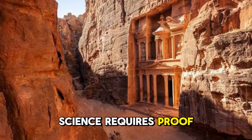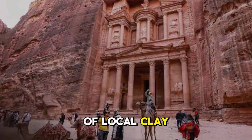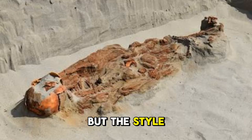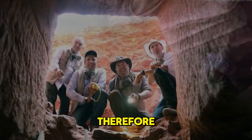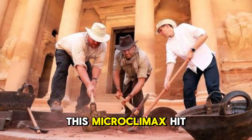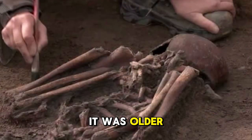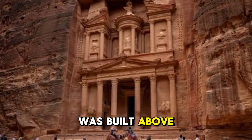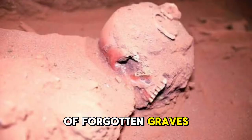Science requires proof. Therefore, they studied the chalice carefully. It was made of local clay. The firing technique matched other pottery from the region, but the style was slightly different, slightly older. Therefore, it dated to before the classic Nabatean period. This moment hit hard. The tomb wasn't just old, it was older than Petra's famous buildings. Therefore, the treasury facade was built above an existing burial ground. The iconic monument stood on top of forgotten graves.